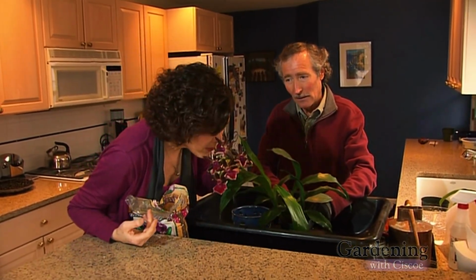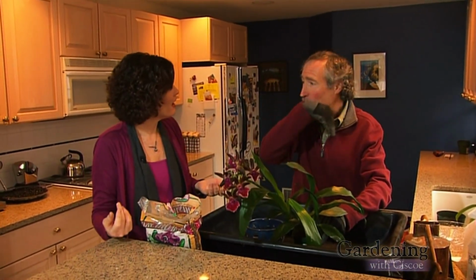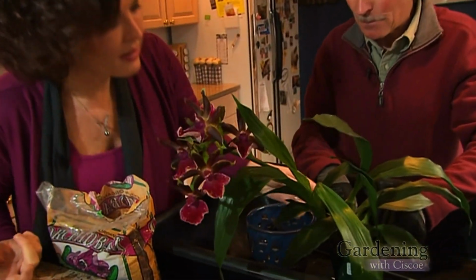Oh my Lord, look at this orchid, and you said it smells. It's a Zygopetalum. Isn't that amazing? It's so fresh. The whole kitchen area is just as fragrant as can be. So what's it called again? Zygopetalum. Okay. I won't remember that, but that's okay, I'll write it down. It's a pretty easy, new hybrid type of orchid to plant.